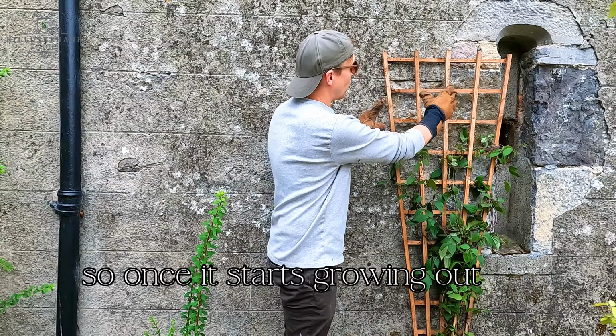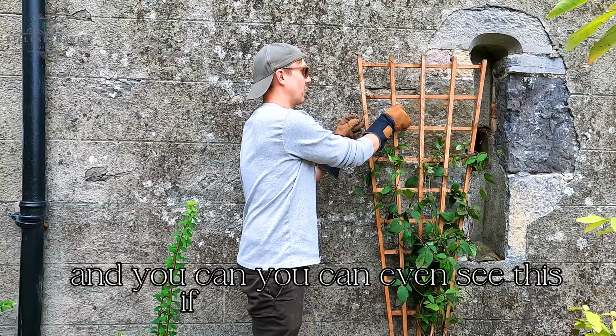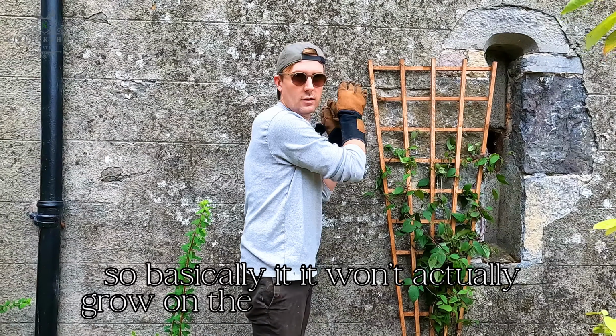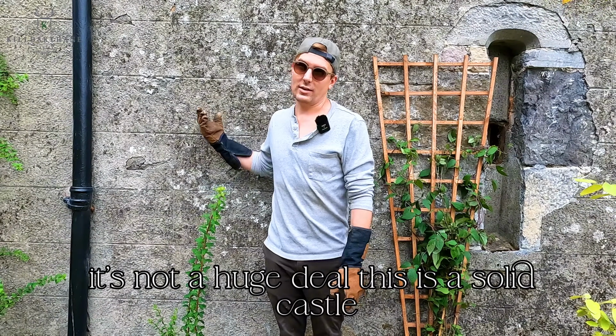So once it starts growing out and gets to this height, we'll put some chicken wire about this high. And you could even see this if you put it like that. So basically it won't actually grow on the walls of Killoskehane. It'll just grow right in front of it. Even if it grows on the walls, it's not a huge deal. This is a solid castle.